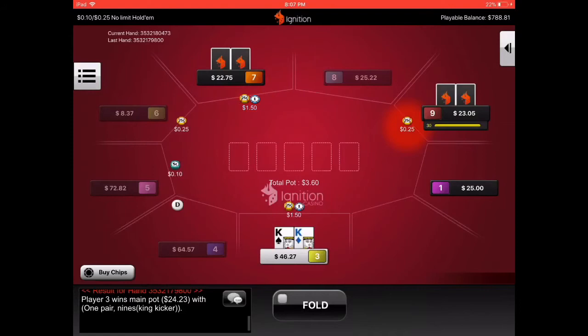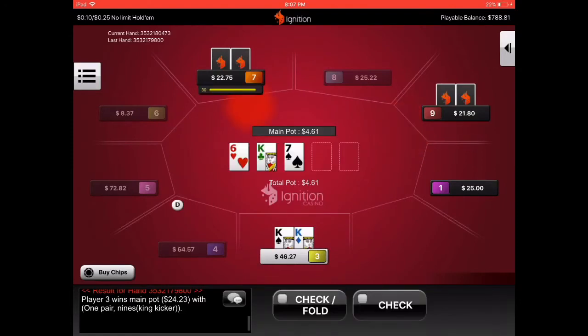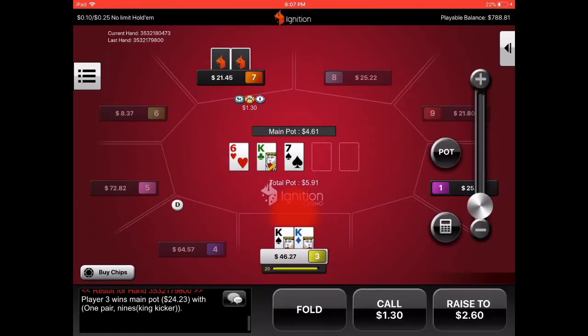So here we have pocket kings. We make it $1.50. There were 2 limpers, so we 6x. Pretty dry flop here. We flop top set. So this guy's going to bet $1.30, just a little over 1/3 pot, maybe like 40% of the pot. We just have to wait for player 9 to make his decision. I don't see player 9 really continuing because we hold 2 kings in our hands.